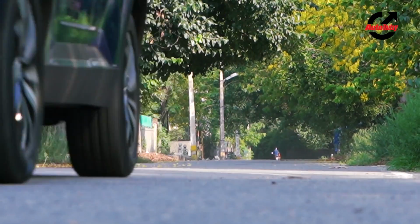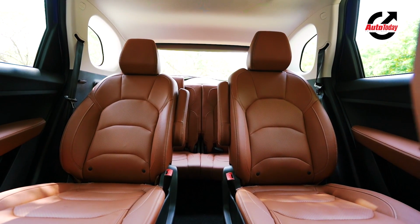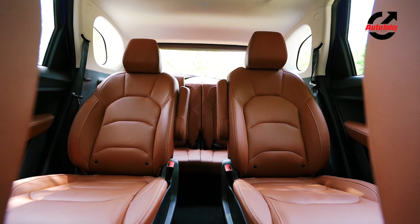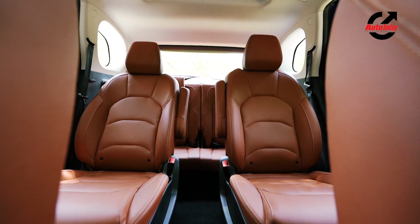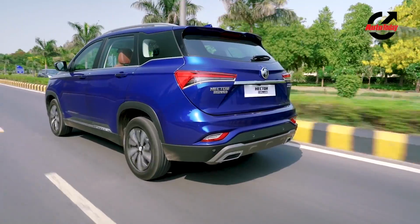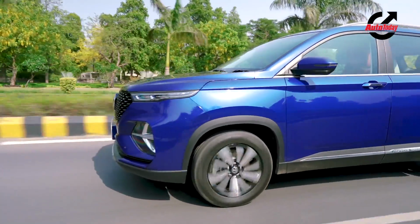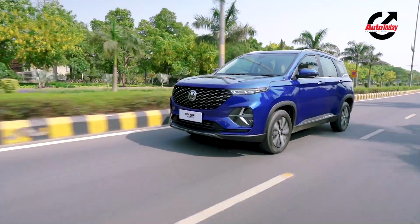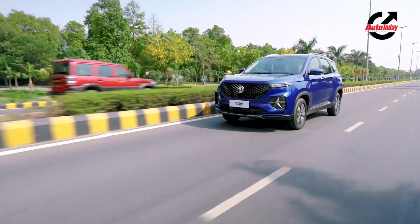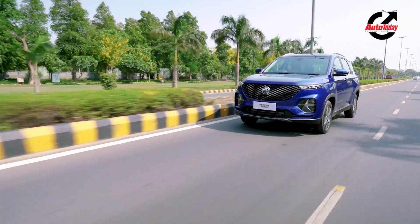Now we know the main talking point of the Hector Plus is the third row, which, like you saw, isn't anything to write home about but doesn't exactly disappoint in case you do decide to squeeze 2 people into it. In our opinion though, aside from the extra seats, the Hector Plus comes across as a very sensible choice for those who prefer being chauffeured around most of the time, thanks to generous space within the cabin and the large and rather comfortable captain seats.